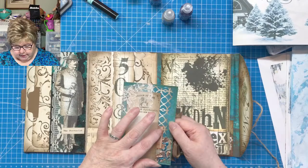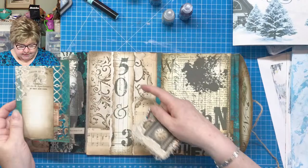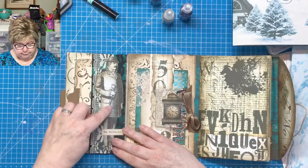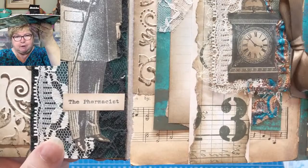Another poison label. I don't know why I've got so many poison labels, and a bit of sari silk there, and more paper from My Porch Prints down there, and they all go in there and they get put on that paperclip. Then we have the chap himself, the pharmacist. And I've recently acquired a typewriter, so I could type out my own name for him. Look, so he is the pharmacist.